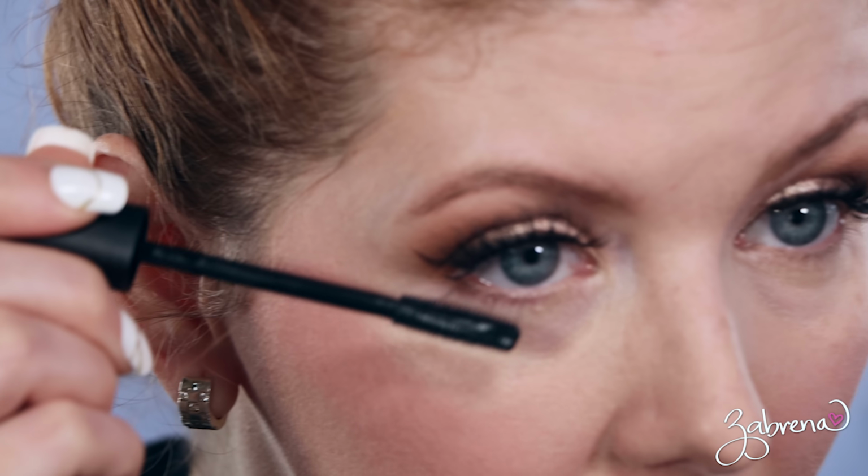Like it makes the makeup look more realistic. It's not like flat against my face. Oh, that's gorgeous though. Great find there. I'm liking that. I am going to go back and add some of that L'Oreal mascara on my lower lashes.